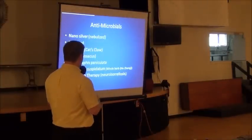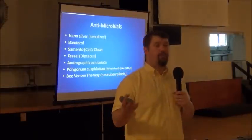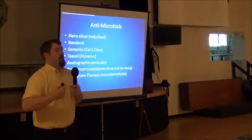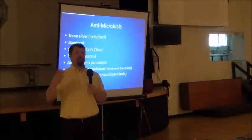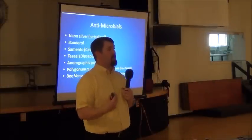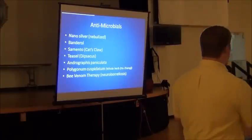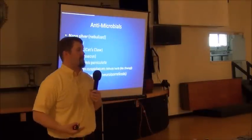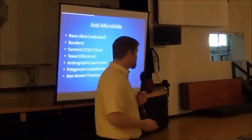You can also get silver at Rebecca's. But actually, we prefer, when people use the liquid silver, the nano silver, to use it with a nebulizer or a vaporizer. The reason being is when you take liquid silver orally, it will mix with your stomach acid and create silver chloride, which you just excrete as an inert compound. When you nebulize it and breathe it in, it goes right into your bloodstream and then stays in its active form, then obviously able to be used by your body.